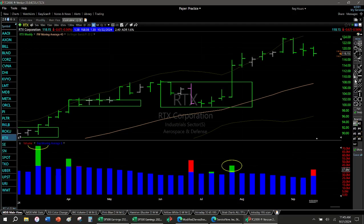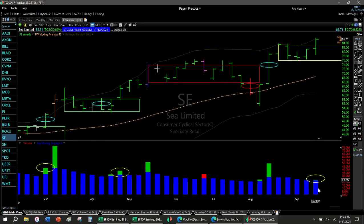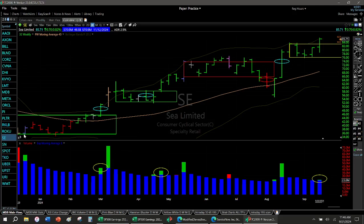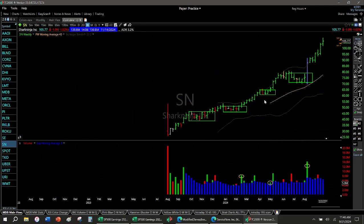RDX. Defense. Yeah, I suppose that could be a little box range. I'll move this out too. Let's be fair. Let's be consistent. SE. I own this one. Box breakout. Look at that, moving higher. Now volume I wish was a little bigger, but Darvas box breakout, making money. Money for nothing. Shark Ninja, box breakout here. Look at this just go. That's a wonderful growth stock.